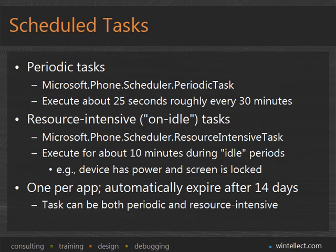Now, nominally, it will allow that code to run for up to 25 seconds every 30 minutes. That every 30 minutes isn't cast in stone. It could vary by 5 or 10 minutes depending on what else is going on in the operating system at that time. If a periodic task crashes twice, the phone will actually unschedule it so that periodic task will no longer run at all until the user goes back and schedules it to run again. Now, periodic tasks are basically designed to do things that aren't resource intensive.